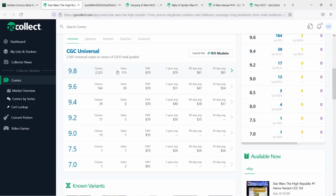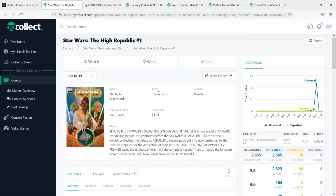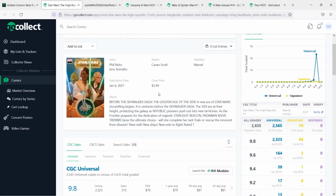And as we dig into the numbers for this one, we'll see that there are 9.8s, 2,300 on the census, selling fair market value around the $70 range, but you can see that 30-day moving average is actually sitting around the $81 range. So honestly, not too bad of a price overall for a book that features a bunch of first appearances. So it could be a good spec for a lot of people out there.